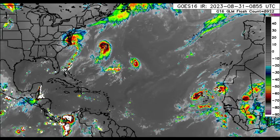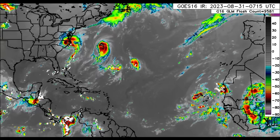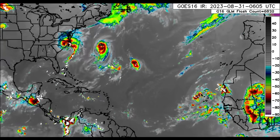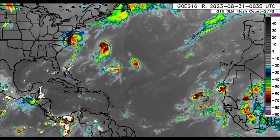Unfortunately for me, I've been infected with the flu it seems, and it's definitely difficult for me to talk as I have a really bad sore throat, but nonetheless, I'm here with an update on what is happening across the tropics.